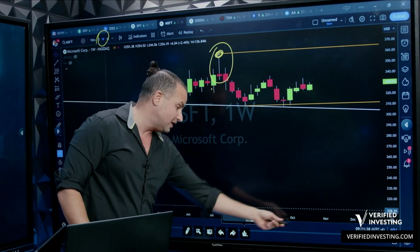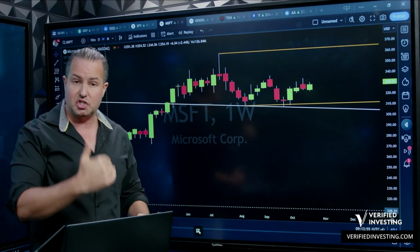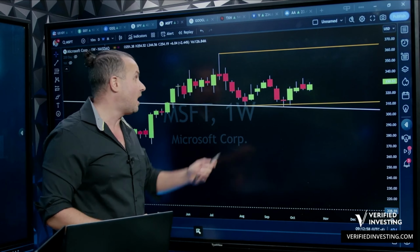So again, that's a shortable swing trade. I will probably be looking to short it at the double top, and then I'll keep my stop on a weekly close above the high of that tail.